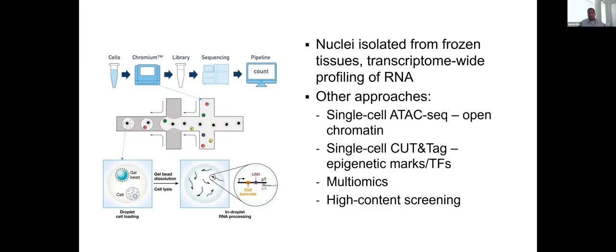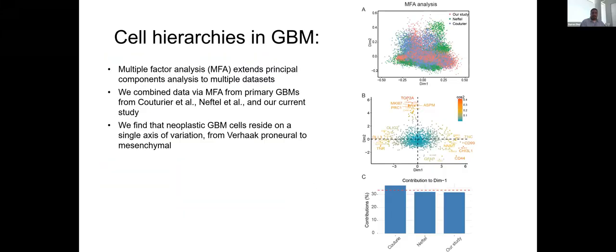Single cell CUT&Tag is another assay that we're developing. This allows you to do transcription factor profiling or histone modification profiling in individual cells. It's essentially the ATAC-seq assay, but instead of doing undirected tagmentation, we do antibody-directed tagmentation, allowing us to enrich for a particular transcription factor binding site. I'd like to give you some overview of the type of results we're getting. I'm going to show you data from adult glioblastomas because that's the data we've actually analyzed the most in my lab at this point, and the analysis is mature enough to be able to share with you.